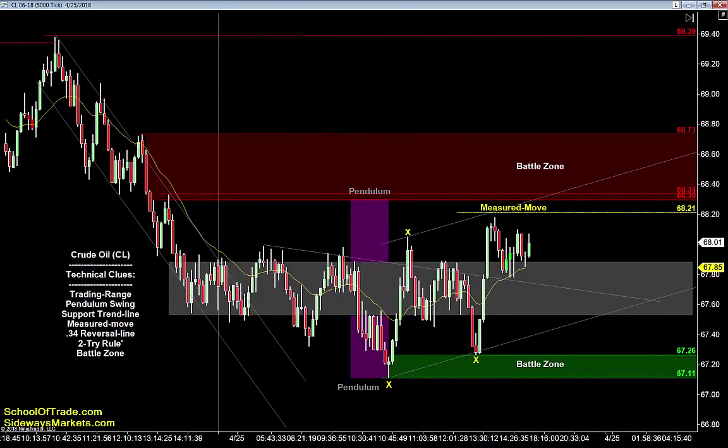So sell those highs, buy those lows, wait for the proper breakout signal.